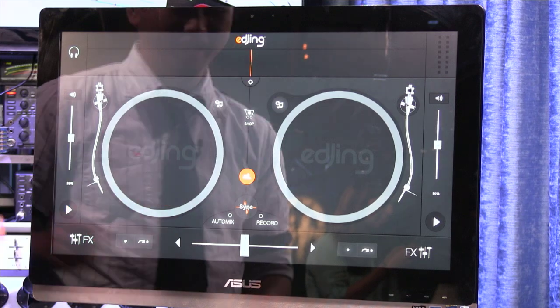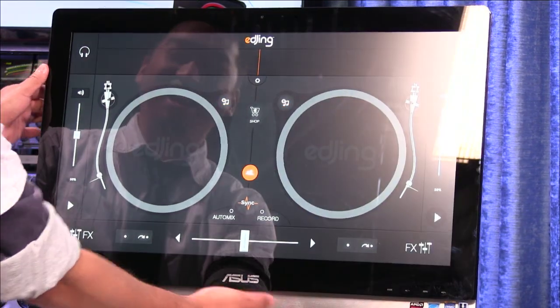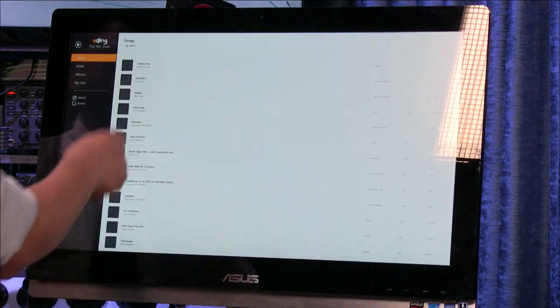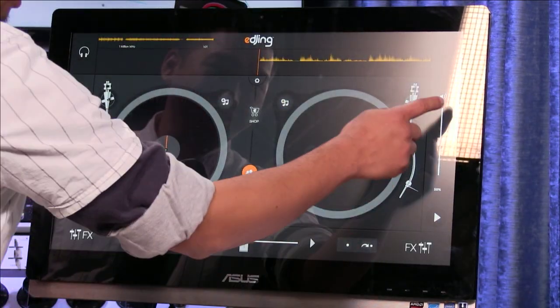But the other cool thing too is that there are some apps that really took advantage of this, and this is the DJ app. I've been wanting to check it out. Those are almost normal sized turntables. So I'll just throw in a couple of tracks in here.